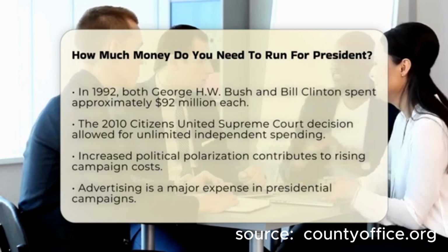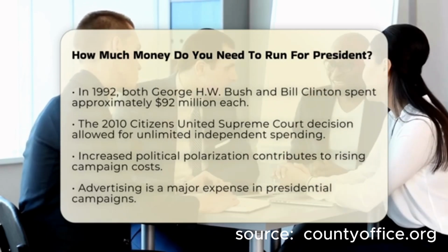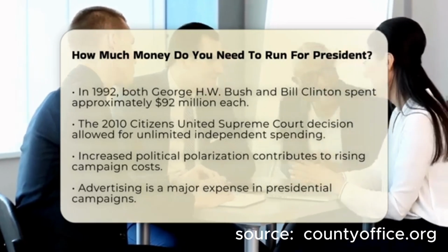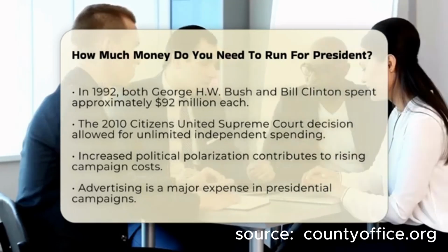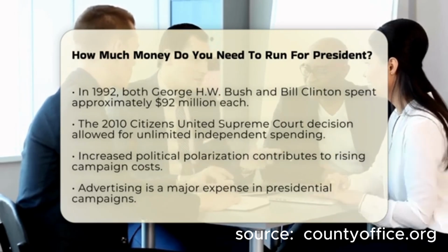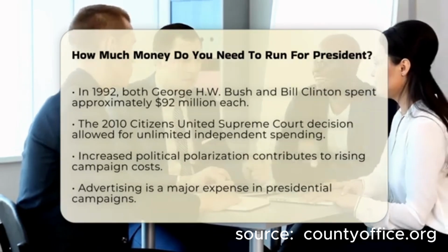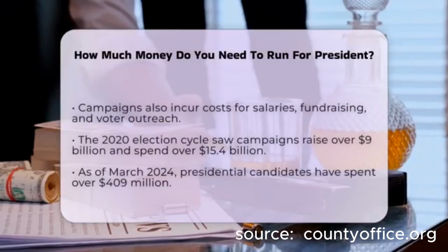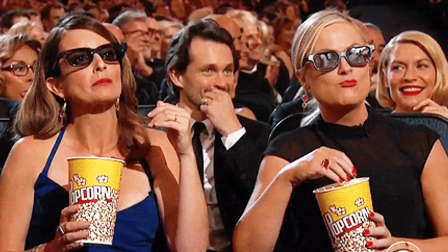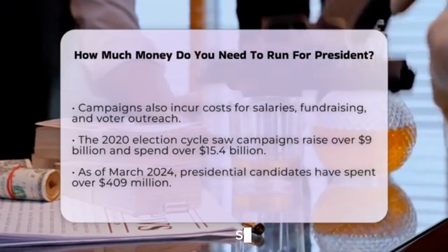So what drives these high costs? One major factor is the increasing polarization and competitiveness of the political landscape. Another significant event was the 2010 Supreme Court decision in the Citizens United case, which allowed for unlimited independent spending in federal elections. This decision opened the floodgates for more money to flow into politics. Grab your popcorn, because here's where it gets messy.